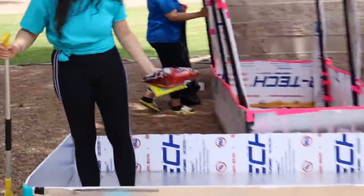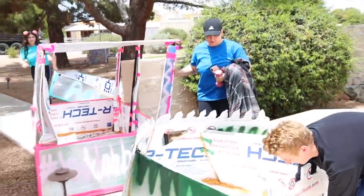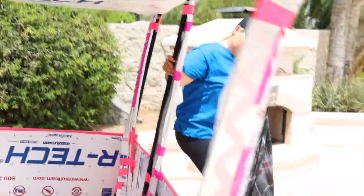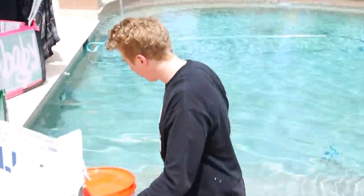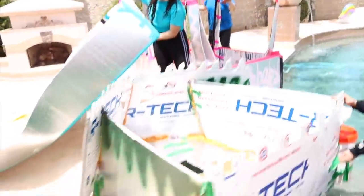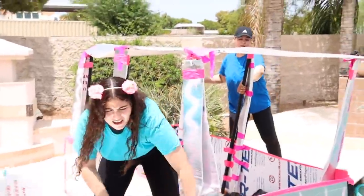Gotta get these in the water. Last person in the water is a poopy head. You're gonna be a poopy head. My boat is breaking. I'm a little stuck. The water's so warm. Oh, it's so warm in here. It's not even colder. I'm getting hotter being in the pool. Move! I need to get in this. I'm not a poopy head. My boat's so reflective. Come on.